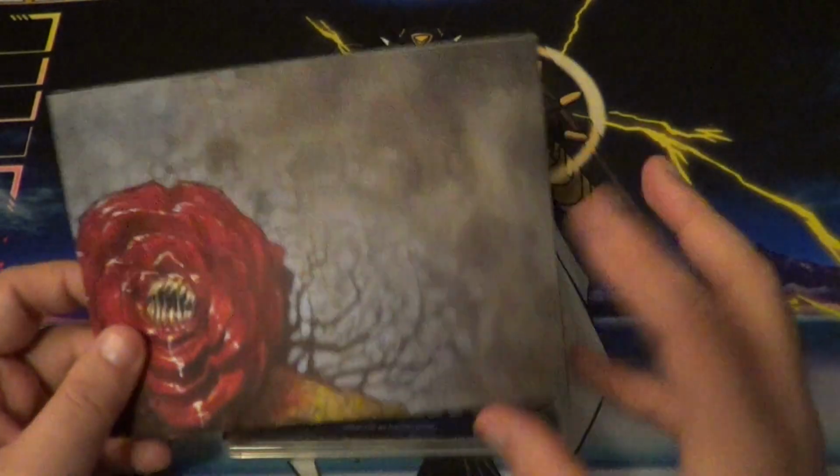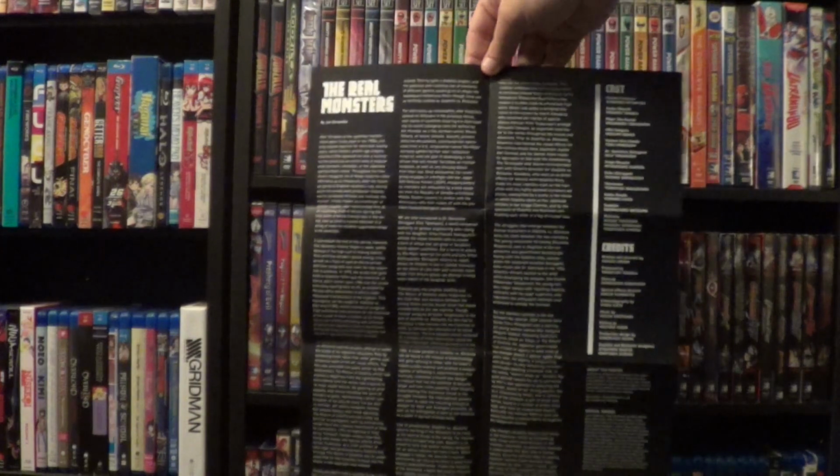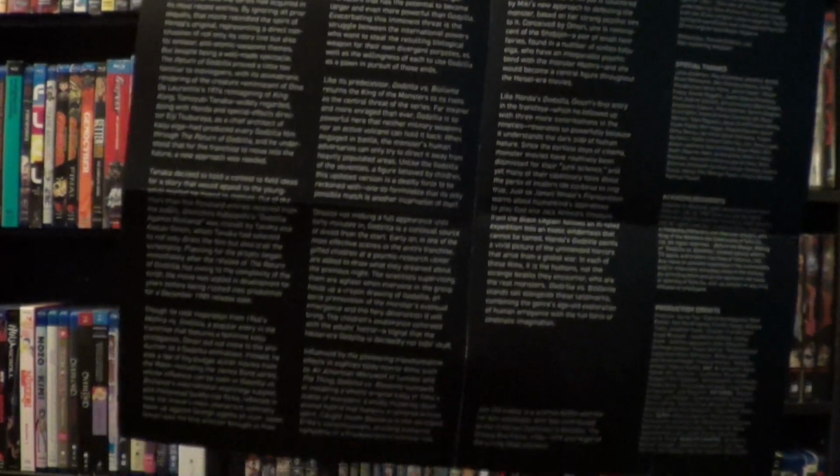But here is the actual essay right here, so I'm gonna go ahead and show that off right now, guys. Alright, guys, so here is the essay right here. It's gigantic. I don't know why they just didn't make this a giant book or whatever, but yeah, that's the giant essay on the movie.